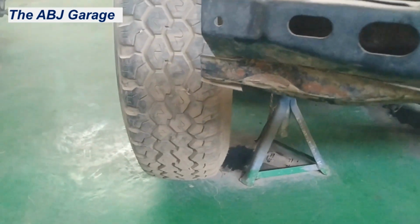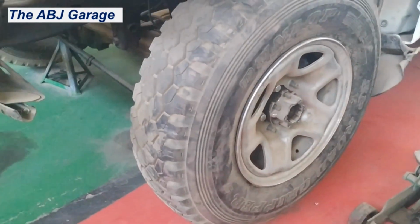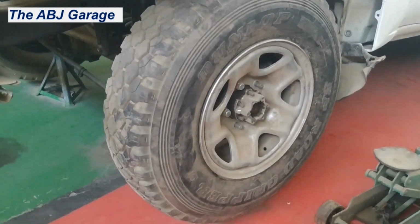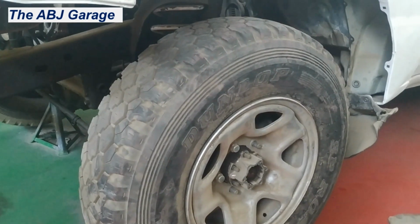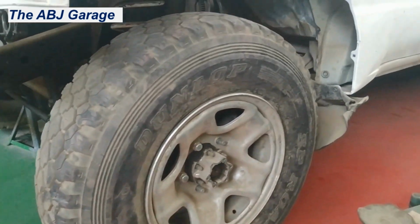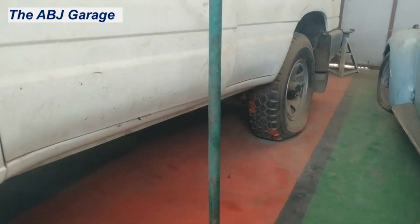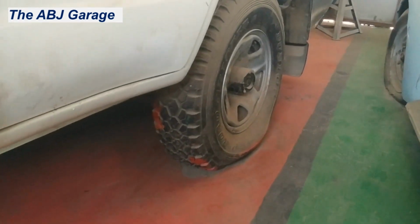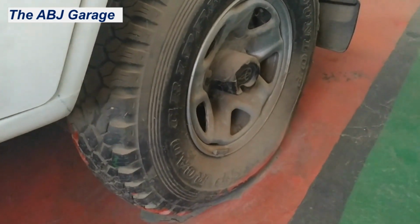So, dear viewers, if you are planning to park your vehicle even for a long period of time, make sure that the tires are all inflated to the right pressure. Otherwise, that will lead to fracture of the tire wall and total failure of the tire. Or the other thing you can do is lift the vehicle off the tires and park it on a safety stand. You can raise the tires so that no load will be felt on the tires.